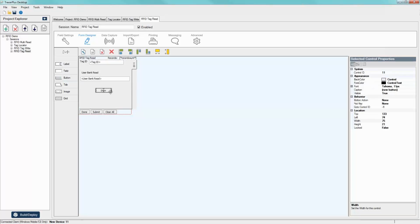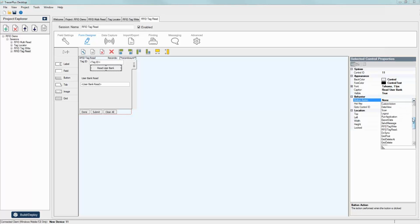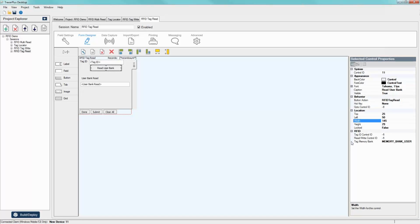So I'm going to add a button. So maybe we'll actually put it underneath the tag ID this time. We'll call it Read User Bank. So in this button action will be RFID read, or RFID tag read. And you'll notice similar settings to what we had on the write. So we want to select a tag ID that we're reading it from. So that's this tag ID field, which is Control 5. And we want to set our read-write control ID of where we want to read that data to. So in this case being 7.